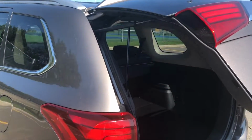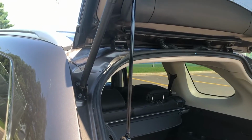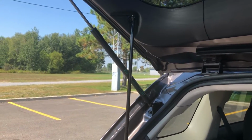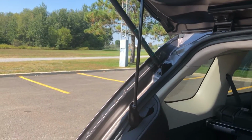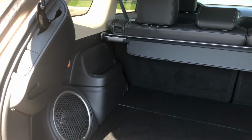Now, you do have a power opening lift gate, which you would expect on a vehicle like this. One thing that's interesting is you do have the hydraulics to push it up, but there's an arm here, which I think actually is the motorized part of the lift gate. So rather than a lot of manufacturers that put very heavy duty shocks on here to push it up, it's using a slightly different system.